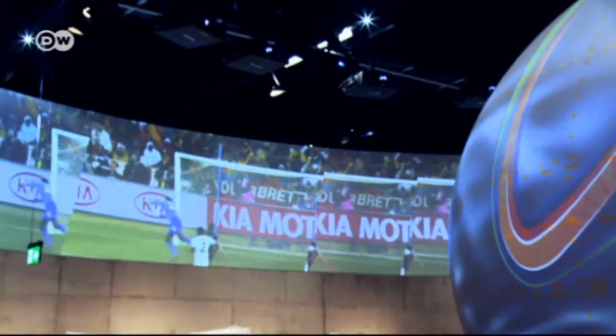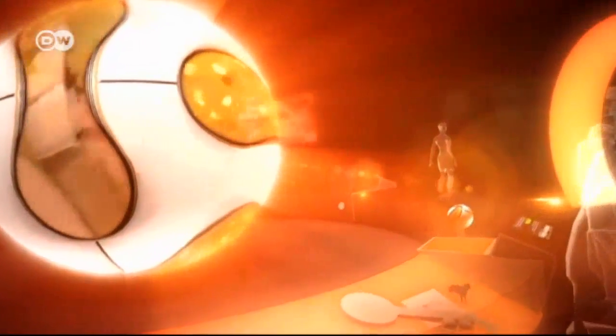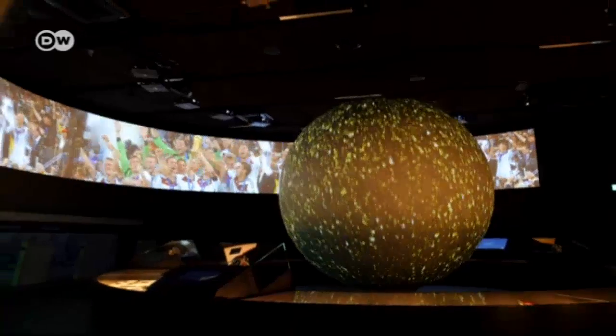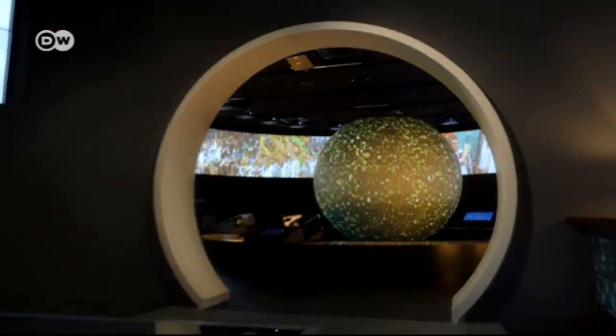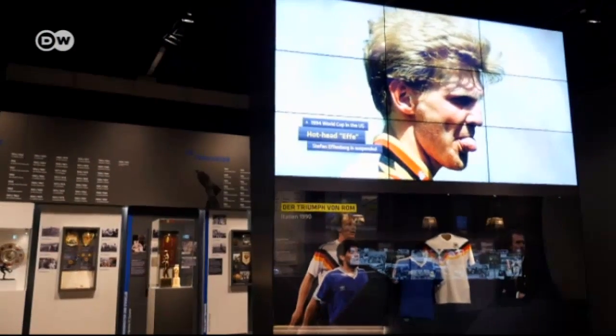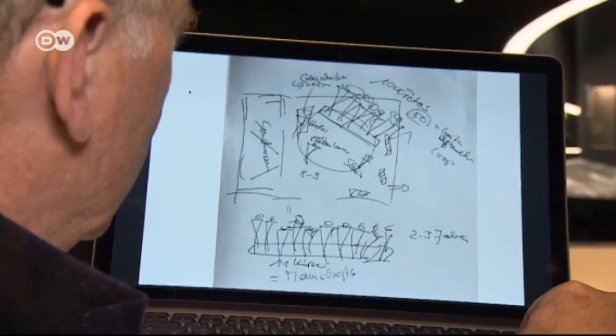Lutz Engelke spent 5 years working on the project with his agency TRIAD, which develops designs for trade fairs and theme parks all over the world. TRIAD worked with filmmakers, architects, designers, and carpenters for the German Football Museum. It all started with an idea, sketched on good old-fashioned paper.